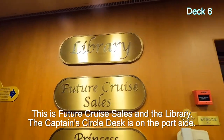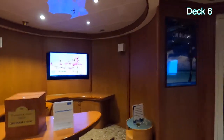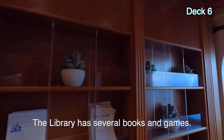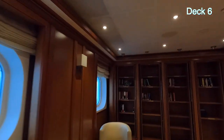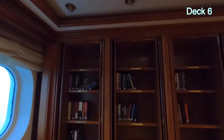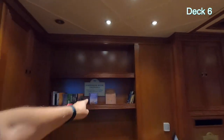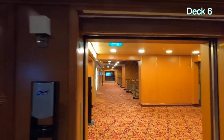The captain's circle is behind us on the other side of the ship. But future cruise sales and the library are here. There's a future cruise person who sits there, and another one in there. And this is the library. They have a few books. I'm thinking most of the books are in passengers' cabins right now. And they have this desk. Sometimes people are building puzzles on this desk right here. So, library, future cruise sales.